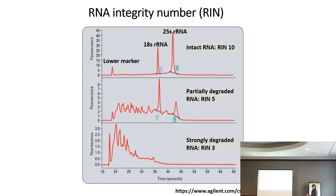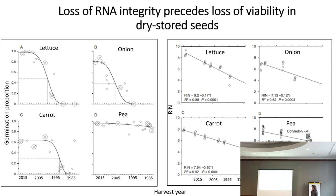As I mentioned, Margaret Fleming, when she was in the lab, did a lot of work in crops. Here is how the loss of RNA integrity precedes the loss of viability in dry stored seeds for crops. We have lettuce, onion, carrot, and pea, with germination assays on the left and the RIN assays on the right. These are legacy collections dating back to 1985, and you can see how nicely RIN correlates with seed health.